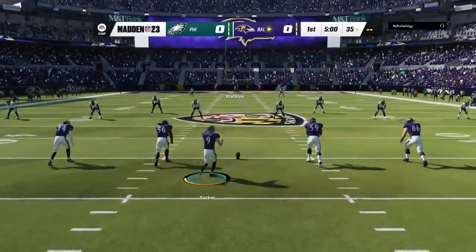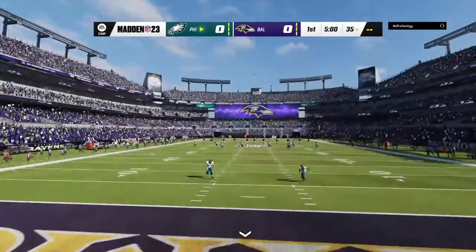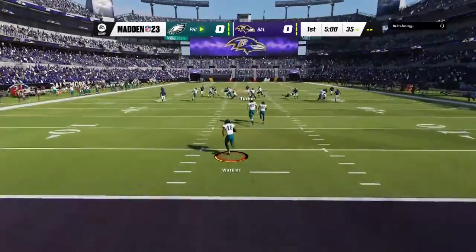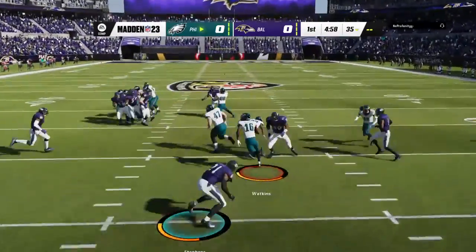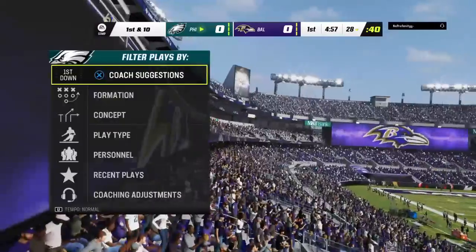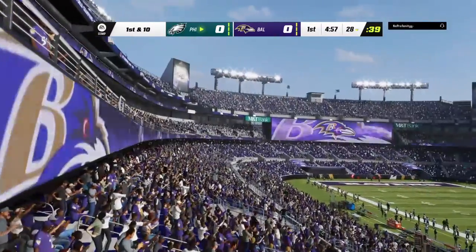Justin Tucker set to boom this one away. And off we go from M&T Bank Stadium. Well, from deep in the end zone, he's going to bring this out. And he'll be brought down at the 28-yard line, so the decision to bring it out of the end zone gets him 3 more.